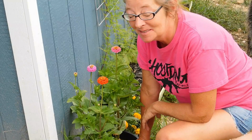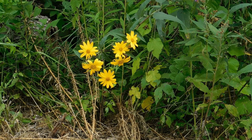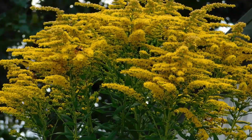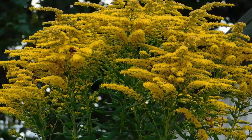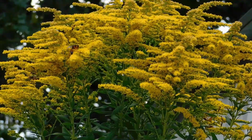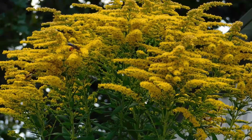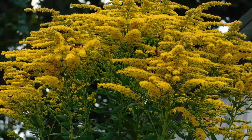Speaking of fall colors, I love spring for its wildflowers, but you gotta love fall too. Look at all of those insects on that goldenrod. It's almost time for me to get that harvested and try to make some medicinal tinctures out of it.